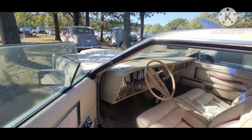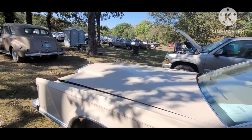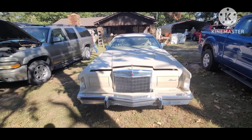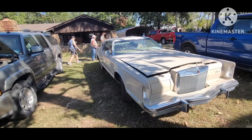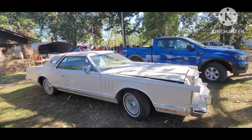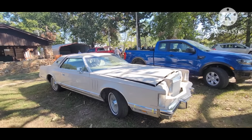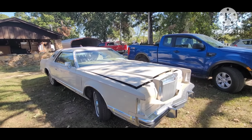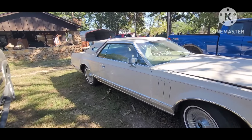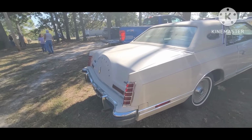There's a lot of these around in really good shape because people, I think, kind of bought them speculating, holding on to them, keeping them nice when they were new. And so you have a lot of choices if you're in the market for one, and so that's always held the value down.